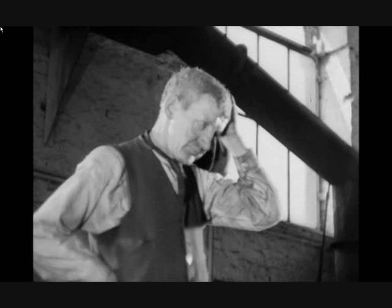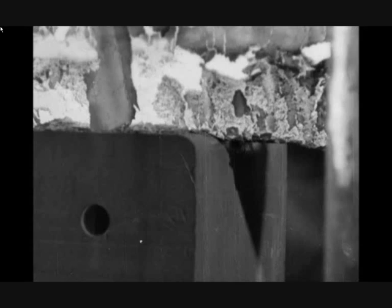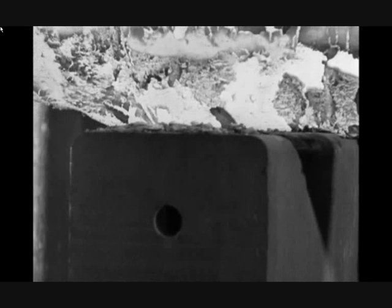Floor pieces, worms for turning gear, boiler manhole doors, connecting rods, flanges, goosenecks for derricks, shafts up to 20 feet long.